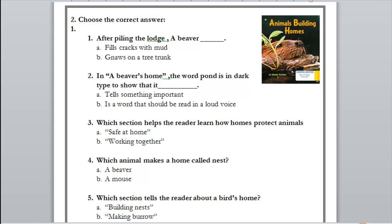I'm the English teacher of grade 2, Miss Nuran Anwar, and now we're going to start our selection section in our revision sheet. So, let's start.